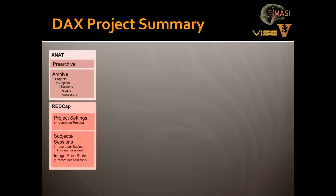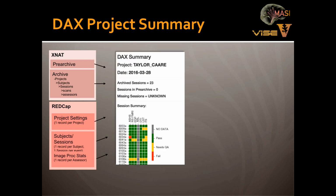So one last thing, we've got all this information in ACCRE, right? So you've got this hierarchy of project, subject, session, scans, and assessors, with scans and assessors living under this session because they assess the data of that session. And then REDCap, we've got the project settings, REDCap database, and then we also have subject and sessions in other REDCap databases. So there's all these REDCap databases, there's all this processing that's been done, but how do we link XNAT, the stuff that's been done on ACCRE, and REDCap all into one cohesive thing? And that's what this project summary thing is that Brian Boyd wrote.